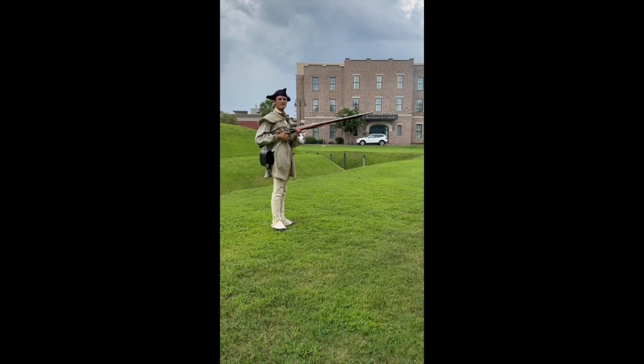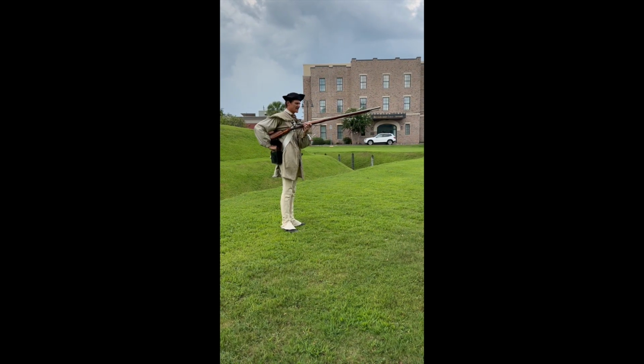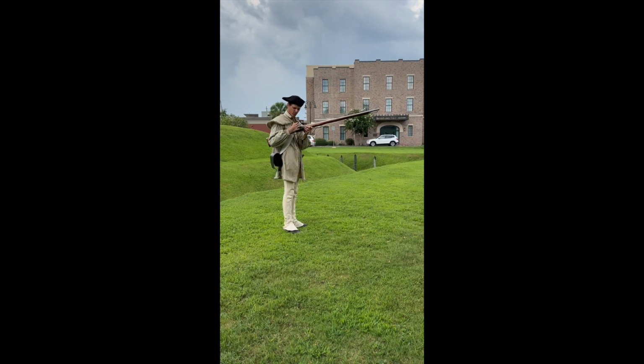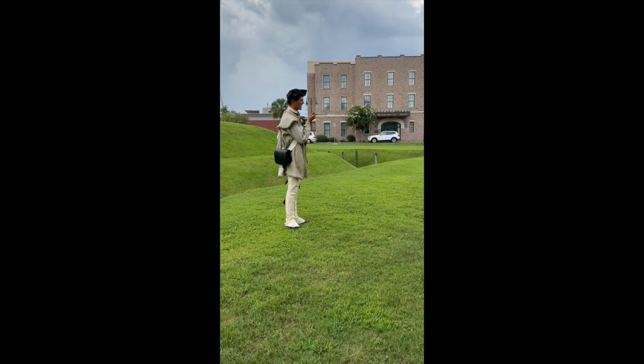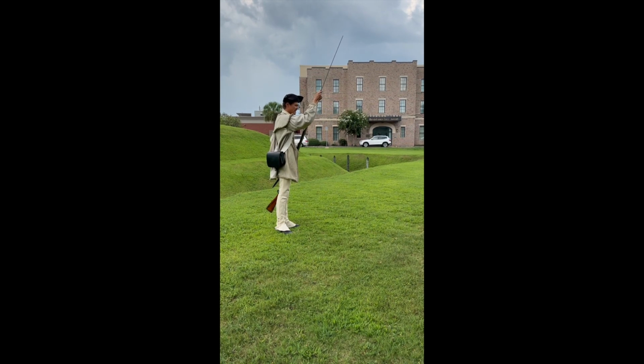Once fired, we step back forth, go to the half cock, and with it, 2 more shots. As you can see, it is quite a long process, even when handling as quick as one may muster.